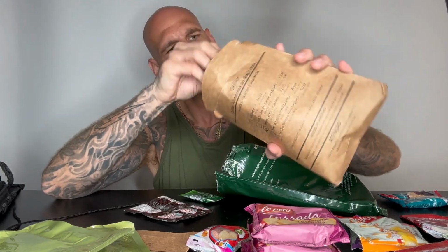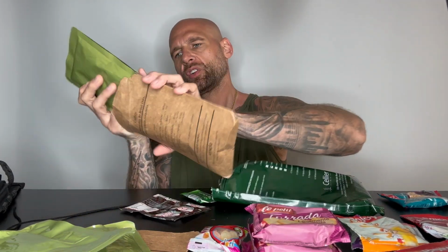A 3rd packet of this type of bread. So 1, 2, 3. This is the main. So yeah, it comes, I guess the rice and the meat separate. We're gonna see what that is. This is frango com legumes. Okay, so some kind of stew with beef, I believe.